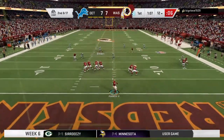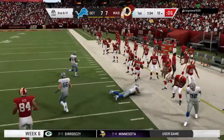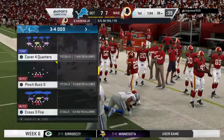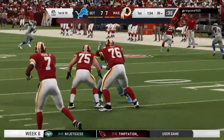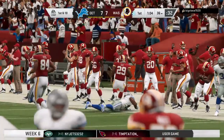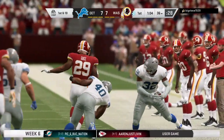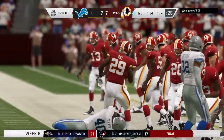Now Haskins to throw it. Able to find his running back, Geis. That one covers 24 yards. It's a 1st down. I know most of the time when the ball's in the air, you're thinking wide receiver, tight end, but running backs, they can be a big part of any passing offense nowadays. 1st and 10 at the 36-yard line.